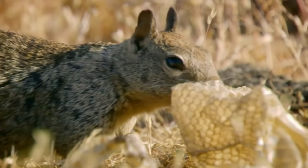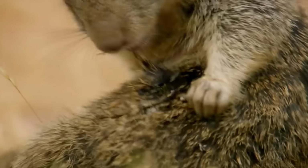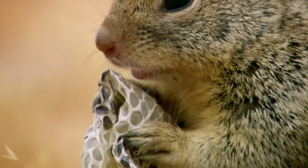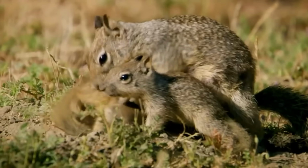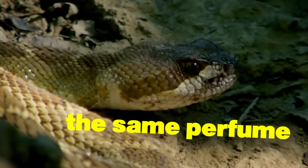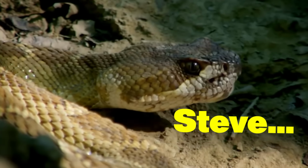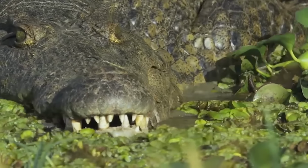But there's another way that crocodiles don't know about, and it's probably for the best. Squirrels, like some other small animals, use the shed snake skin to cover their own scent. They literally rub it on themselves and their babies. Strange. But this squirrel has the same perfume as Steve. Does the crocodile want to smell like a snake? Well, unless it's the best spring fragrance.